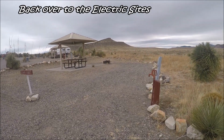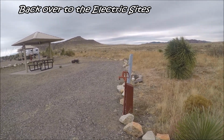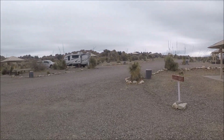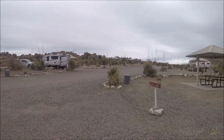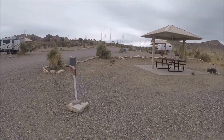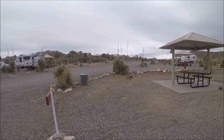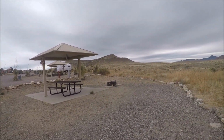Okay, this here is an electric site. As you see, it's got its water, it's got its box, it's got its picnic table, it's got its canopy. They have like 10 of these sites here, but as you can see, they're not up in the rocks, they're just out in an open field, I guess. But I guess some people have to have electricity and water, so this is what you get, but you still have a pretty view. I mean, look at that view you'd have.